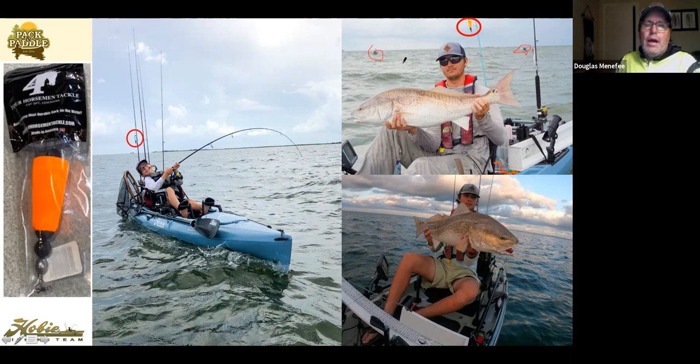And again, without being rude, without encroaching on that person's spot, but within that general area, casting distance only. And because they school up together, that is the best part of red fishing, because it's a community type of event. See if you can catch those reds, again, without being rude.